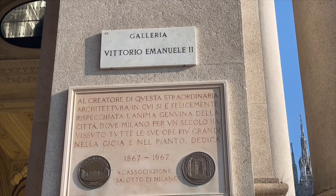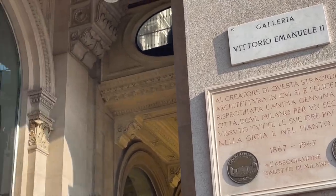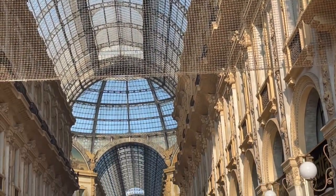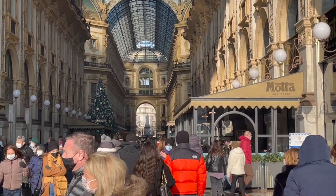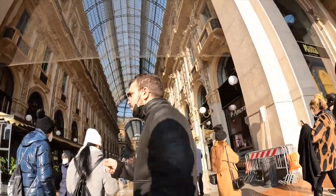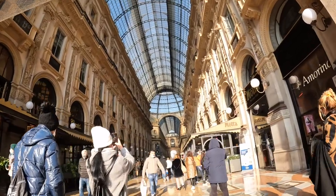We are now entering the Galleria Vittorio Emanuel II. It's the oldest active shopping mall in Milan, and it was built between 1865 and 1877. It was then named after the first king of the Kingdom of Italy.